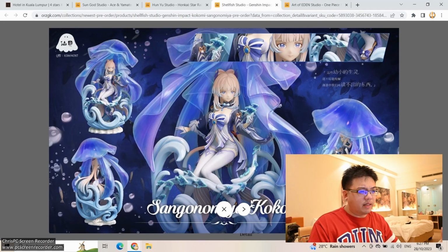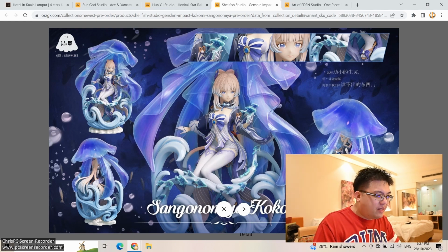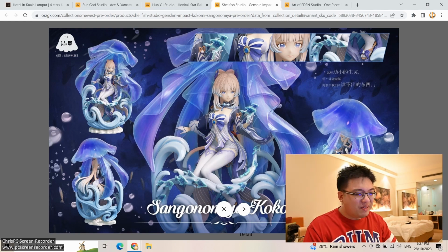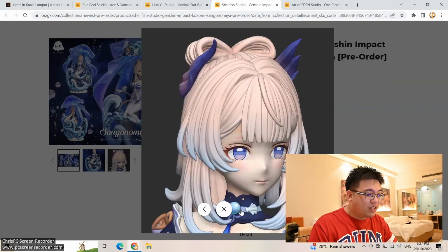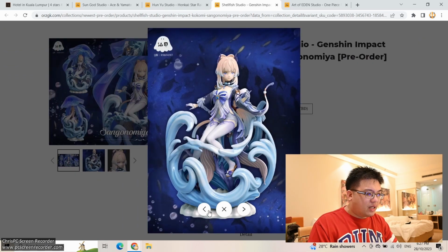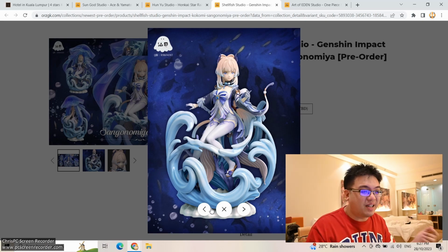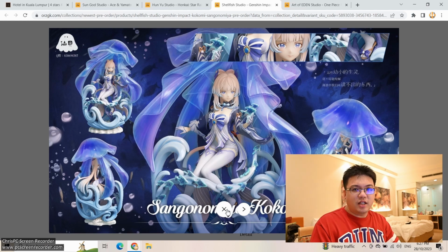Now, this is one of those Genshin characters which I don't see many people bring up or mention. Okay, that jellyfish base is really something different, like really unique. It is not something I see in figures. In fact, I don't think I've seen any figure that comes with a jellyfish base of any kind before. This is something new. And yeah, if you were to go for this figure, go for the EX version, even though it is expensive.